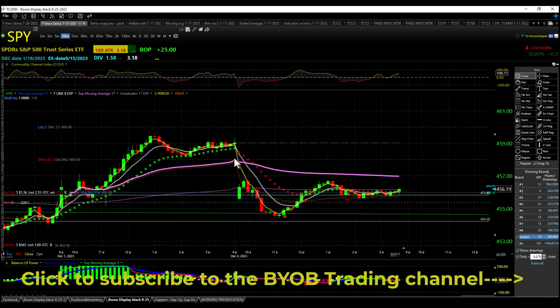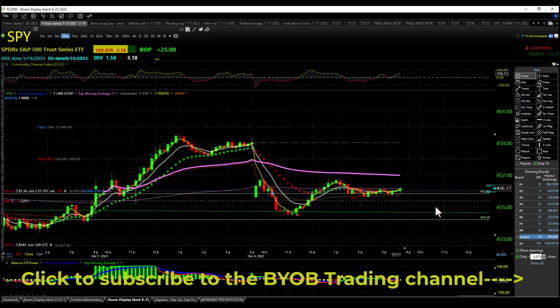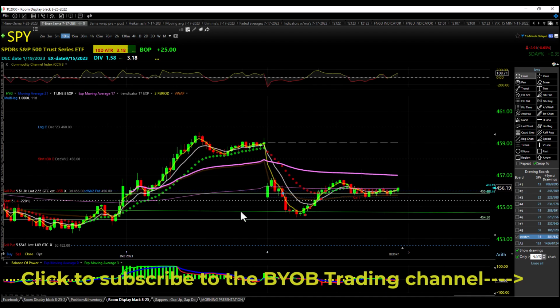Something to make a note of: bulls were not strong enough to fill the gap up here, and there's nothing up above there to stop them from doing it. So it looks like we got more consolidation coming tomorrow, probably some more chop. All right, so here's the daily candle. You can see right here we made a lower low and a lower high.